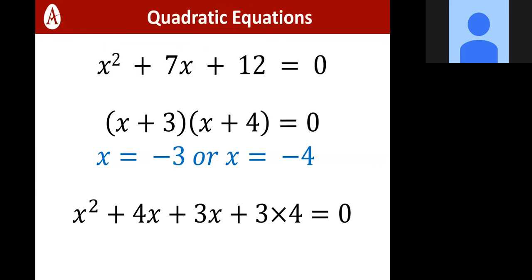X squared, and then we take the first, then the outside, the inside, then the last, and we'll end up with our quadratic equation. So in order to deal with this quadratic equation, all you have to realize is the numbers 4 and 3 add up to a 7, and they multiply to a 12. So if I look at the original quadratic equation, all I have to do is find two numbers that multiply to 12 and add to a 7.